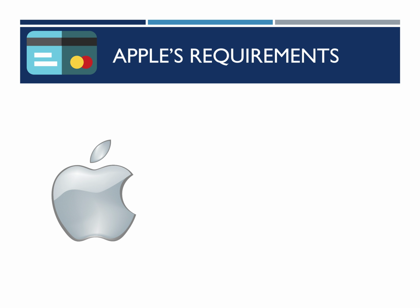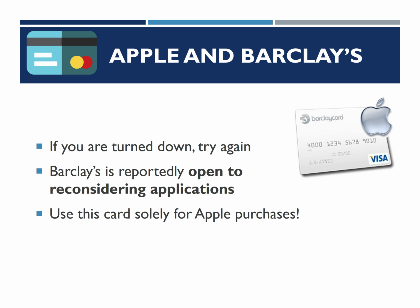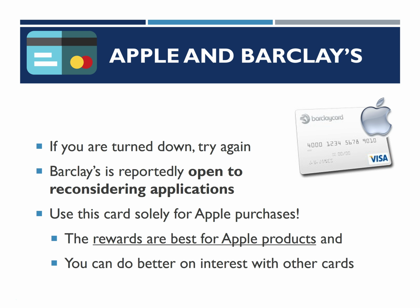Apple wants to see the following on their application: Social Security number and date of birth, mother's maiden name, ID number like from a driver's license. If you are turned down, try again. Barclays is reportedly open to reconsidering applications. Use this card solely for Apple purchases. The rewards are best for Apple products, and you can do better on interest with other cards.